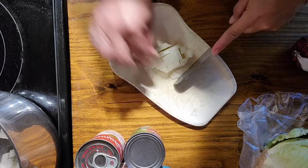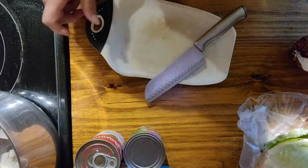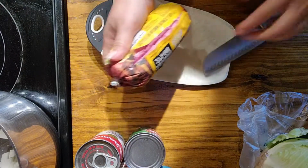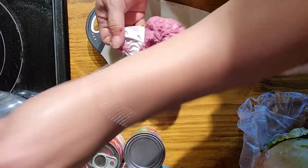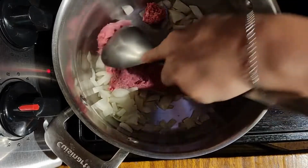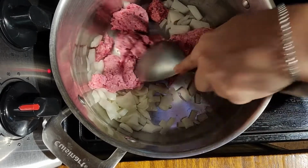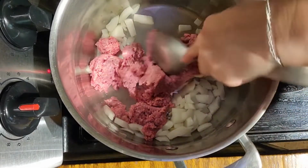You're going to throw the onion into your pan once you're done chopping it up. Now you're going to take your ground beef, and you're going to put that into the pan. Go ahead and chop up your ground beef. And we're going to saute this on medium heat until all of the ground beef is brown.